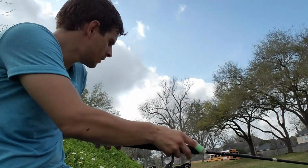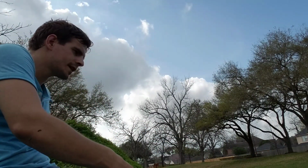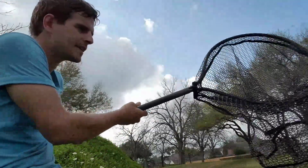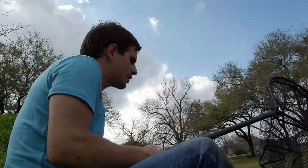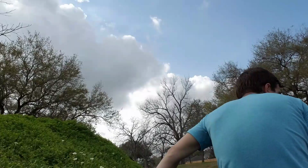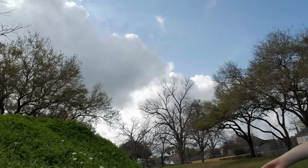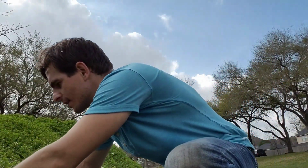You know what I'm going to do? I'm going to put my rod down way up here, just in case the fish takes it, I'll have plenty of time to see it go. I'm gonna use my landing net and see if I can't scoop one of these water bugs out of the channel here to show you. Got it. I'm shocked that worked.